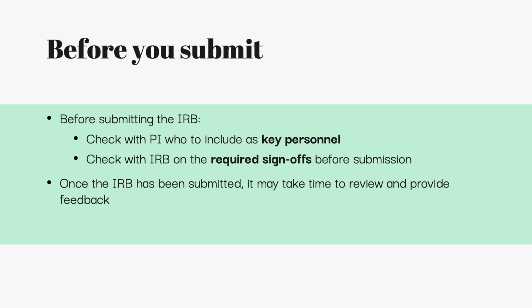Before you submit, talk to your principal investigator, who's the lead researcher on the team, about who needs to be included as key personnel, because there may be staff in the clinic or in the research office. And you want to just double check with the IRB to make sure you have the required sign-offs before submission. If it's an electronic submission, like many are nowadays, it may sort of automatically tell you if the required sign-offs are completed. And then it can take a little bit of time, so we'll talk about the IRB cycle and process in a minute.